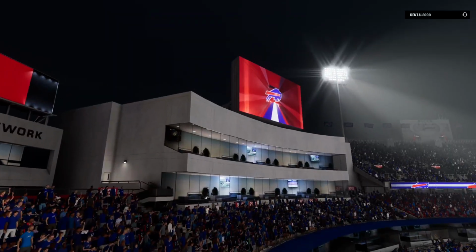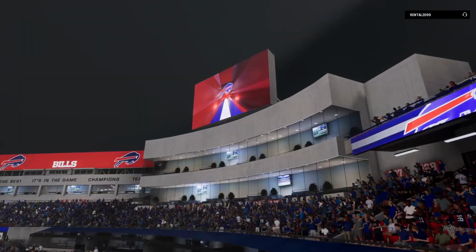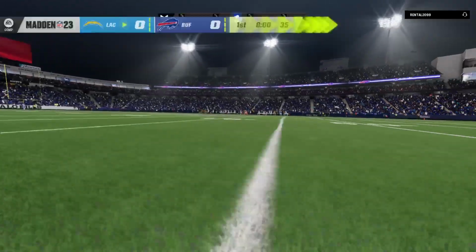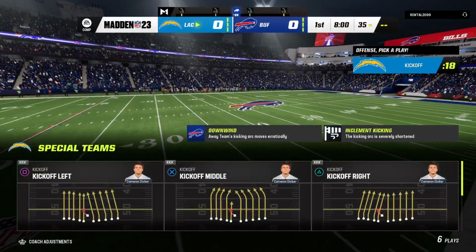Run it up, touchdown, I'm snapping in the field. It's the NFL on EA Sports, and we are at Highmark Stadium in upstate New York. Coming up, we've got a good matchup on tap between the Los Angeles Chargers and the Buffalo Bills.